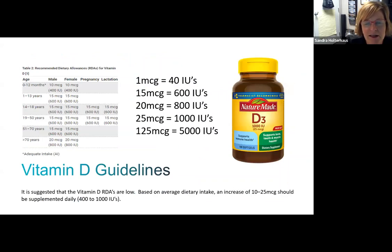So vitamin D guidelines. Frequently if you're supplementing, they'll show you on the label in both IUs and micrograms. So the dietary guidelines show you here, most of us in the dietary guidelines are 15 to 20 micrograms per day. But it's been suggested, because they haven't updated these values for quite a while, that we actually may need 10 to 25 more micrograms per day than what these values suggest. So I tell people probably you want to be somewhere around maybe 30 micrograms a day, up to 40, 45 micrograms per day.